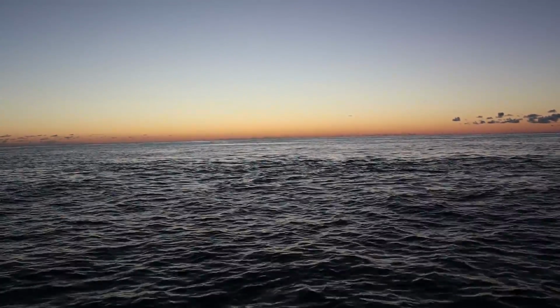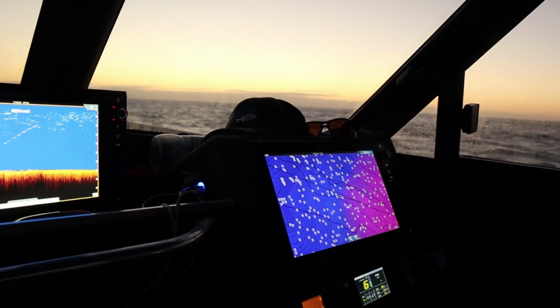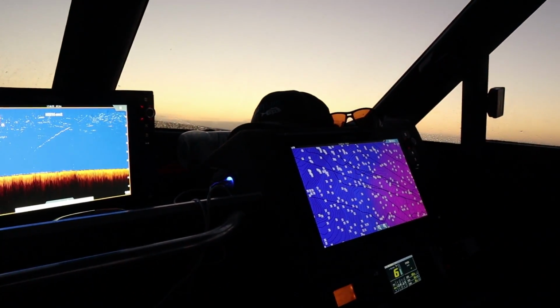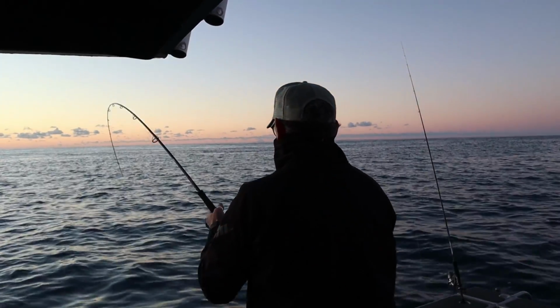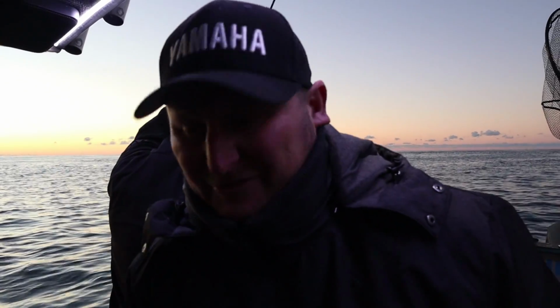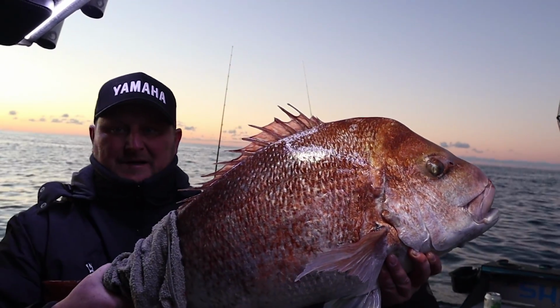It's weird pulling up a fish with this rod. It's a pretty heavy set rod, eh? It is. It feels good though. Not massive though, I reckon sort of that 10 to 12 again. We just got another groper. Oh, it's a big snapper. Check out him.